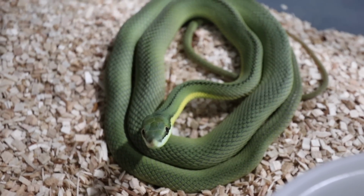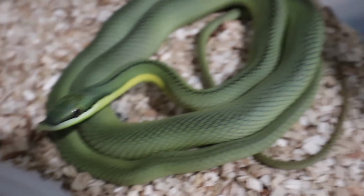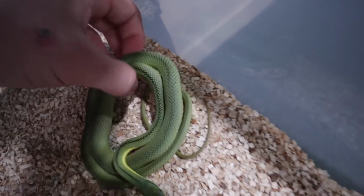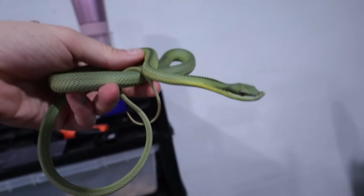Look at how beautiful he is. Little Pinocchio. Look at his little Pinocchio nose. Absolutely adorable. This is a little Baron's racer.